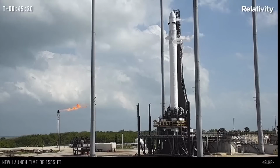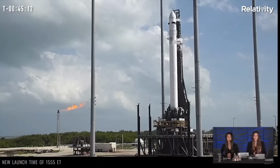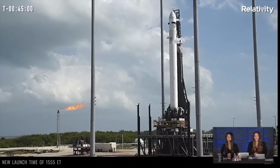To provide an update on the cause of the previous automated abort, the stage 2 oxygen temperatures were out of limits, so that's why we had that abort at T-minus 70 seconds. Now we're going to resolve this issue and continue on with our recycled and new T0 time of 15:55 Eastern.